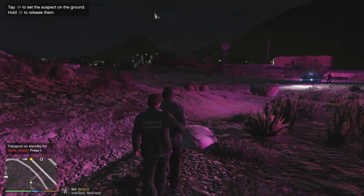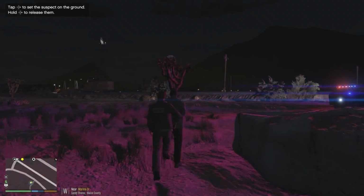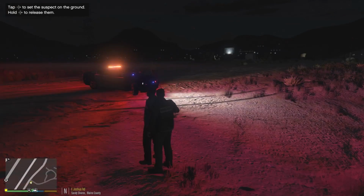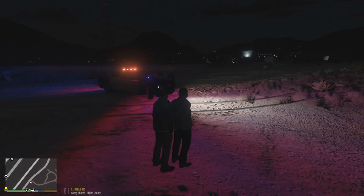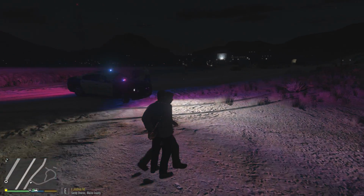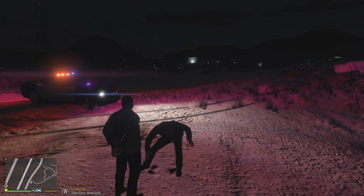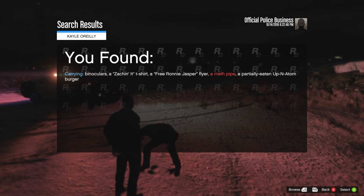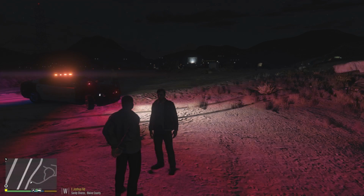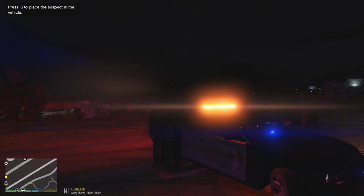He was trying to rob a Sandy Shores supermarket when I arrived, trying to get away in that getaway vehicle. Sounds like they're actually still trying to chase the vehicle that was shooting at me. I'm gonna go ahead and search Mr. Cale here and see what we got on him. Obviously, we had him with a weapon. He discharged that weapon when I hit him with the taser. He's got a t-shirt, a lot of t-shirts today, and a meth pipe, a little bit of drug paraphernalia. Let's go ahead and place him in this unit right here.